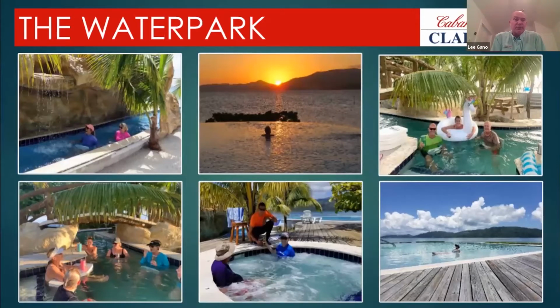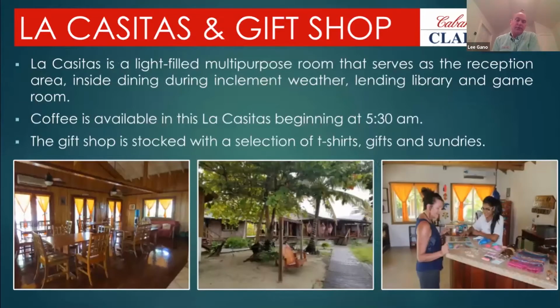There's some pictures of that. You can see it's got the waterfall, a tunnel. If you're standing at the end of the pool, you can watch the sunset. Or if you're sore from diving, you can enjoy the hot tub and just have an amazing time on that end of the island.